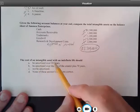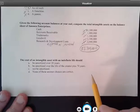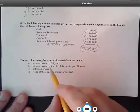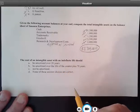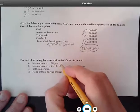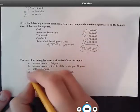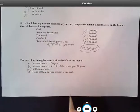Last question says the cost of an intangible asset with an indefinite life should be amortized over 20 years, be amortized over the life of the creator plus 70 years. That sounds like a copyright. Not be amortized, and none of these answer choices is correct. So here we have a patent. Here we have a copyright. Our correct answer is C. If we can't establish the useful life of the asset, we can't very well do a good job of amortizing it.